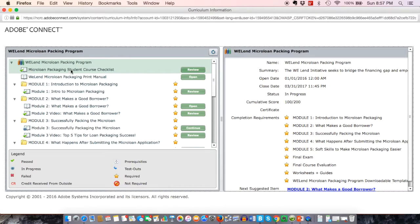And what happens is you can download the packaging print manual and you'll get all of the resources if you weren't able to get that at the conference. So this is what the Microloan Packaging Program training classroom looks like. Again, this program is geared towards staff members of WBCs who would like to give their staff additional training. This is for the executive directors as a resource and tool to give your staff members training.